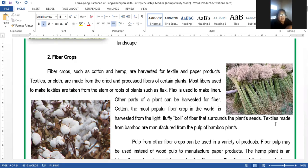Pero ito siya, paunahan kayo ng pasa. Kasi baka dumating yung time na pag meron kayong kaparehong fiber crops, yung nasa baba na pumasa, hindi ko yun ma-score because I will not put score on that work. So make sure that you would be the first one to pass para masaya.